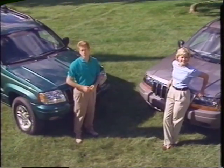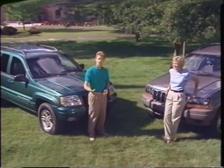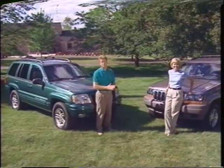Now, let's look at some of the important operating procedures and features that make your Grand Cherokee such an attractive package.